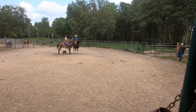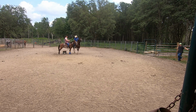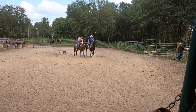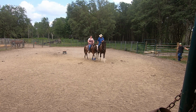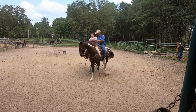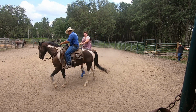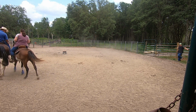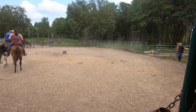Right here, I'm giving out a little bit more slack. I'm not totally giving the slack back, but I'm giving a little bit more slack. And look at there, she bumped her legs and the two horses walked off together. We actually coordinated and said, okay, let's walk, and we both asked for the walk at the same time. He'll walk a circle. We're going to spend a little bit more time on this time.